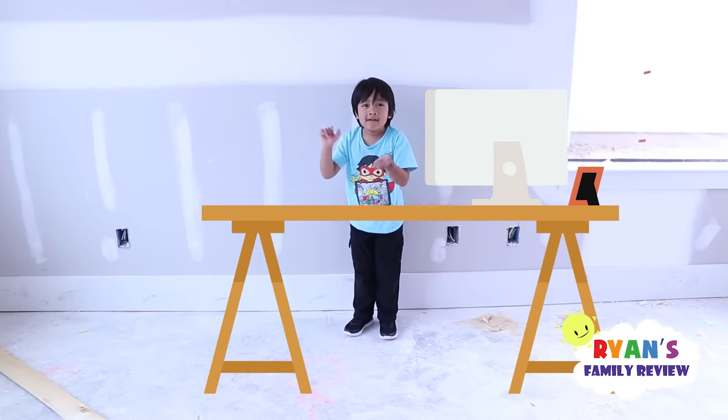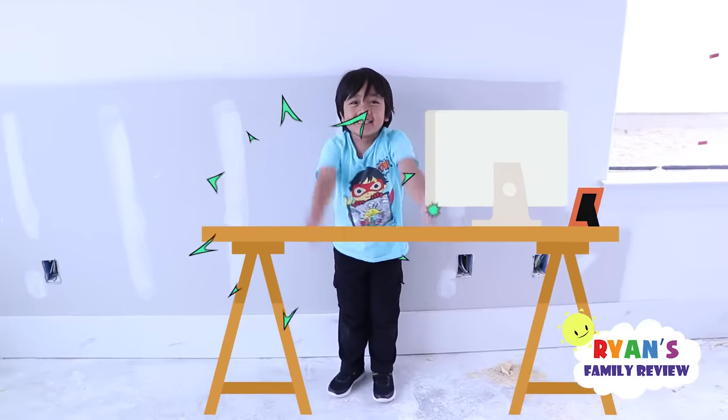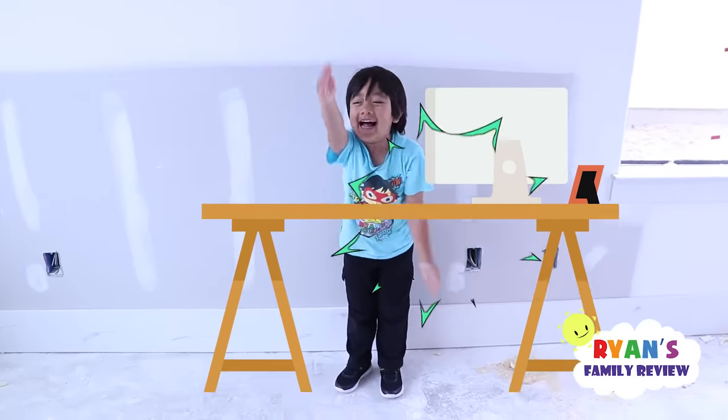Working on the computer, like hacking. You're chopping my computer. No, this is how you hack a robot. Oh really? You're just chopping it.